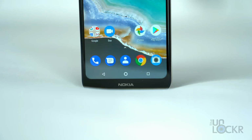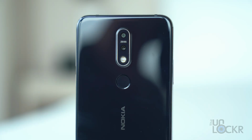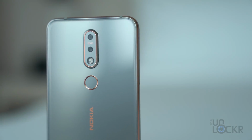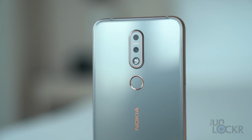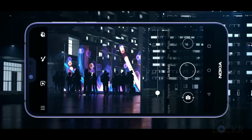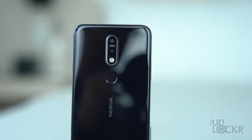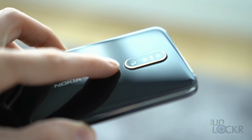It also supports OTG, which is the ability for you to plug in USB storage into it and use that storage on the phone. On the back, we have dual Zeiss cameras. One is a 12-megapixel f1.8 lens with 1.28 micron sized pixels, and the other they are calling a 5-megapixel quote-unquote depth sensor, which they are using only for depth info to perform their live bokeh mode, which is an adjustable portrait mode basically, but we'll show more of that in a minute. We have a dual flash in that camera hump as well, and we have a fingerprint sensor in the middle directly underneath that.